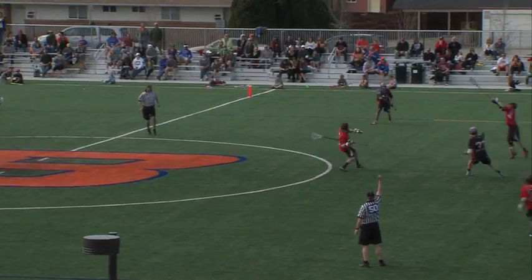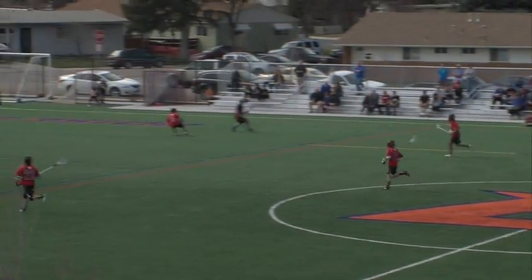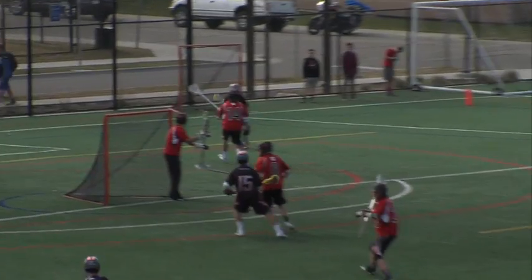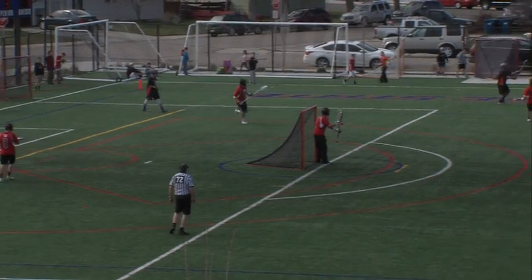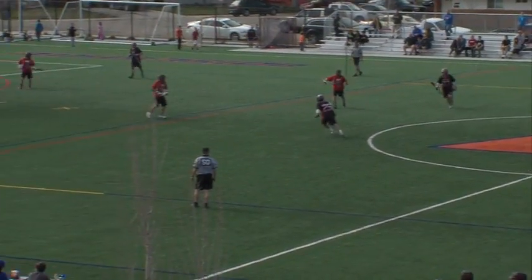There's 33 for Boise State. Passing it over. Far side. Passing it up. They're quickly into the Utah zone. Back behind the net. Trying to find a man. Couldn't find a man on the near side. Sticks to the far side. Swinging it back around. Going in a clockwise motion this time.